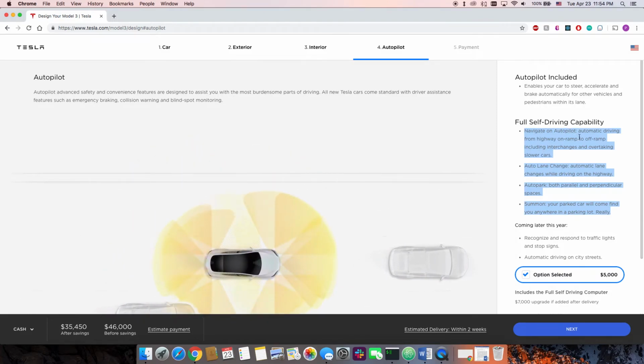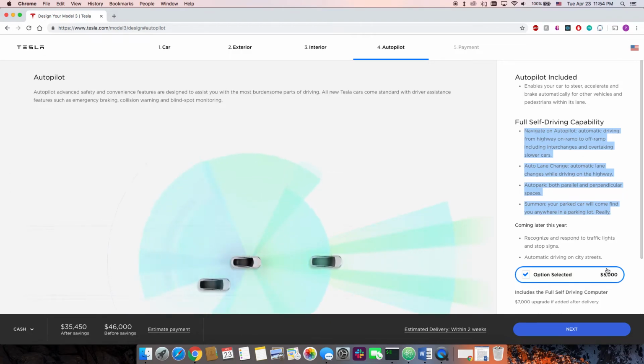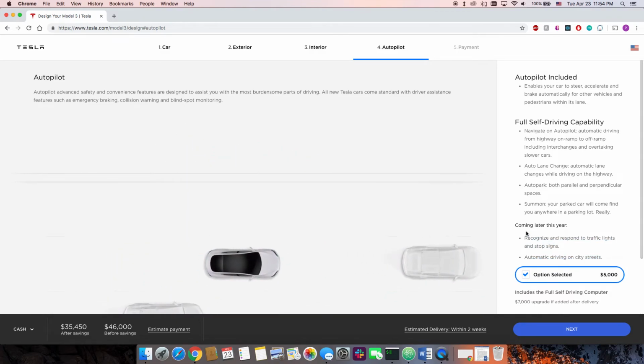The main difference now with buying full self-driving is a promise that later on they'll upgrade your car. So they'll add in hardware 3.0, which is supposedly 10 times faster, and these things where it can respond to traffic lights, stop signs, automatic driving on city streets. Hopefully, these do help. And you could say in a couple years it's not going to matter. All cars are going to be like this.